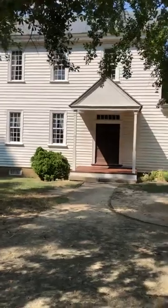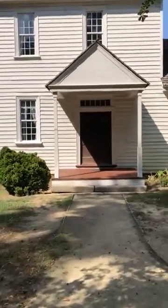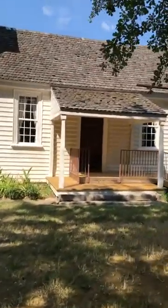By the time that this addition was made, Benahan had 3,914 acres. He had multiple barns, granaries, cribs, and stables here on the property. He also enslaved 42 people back then in 1799.